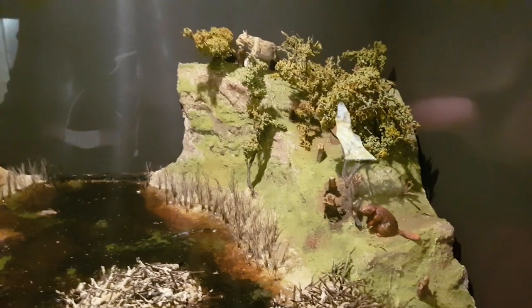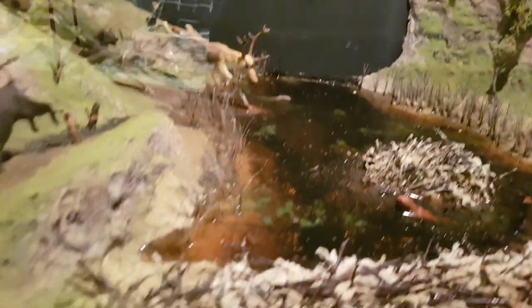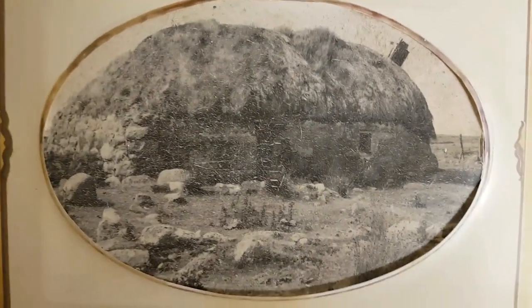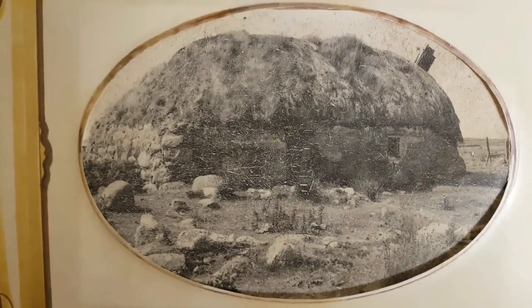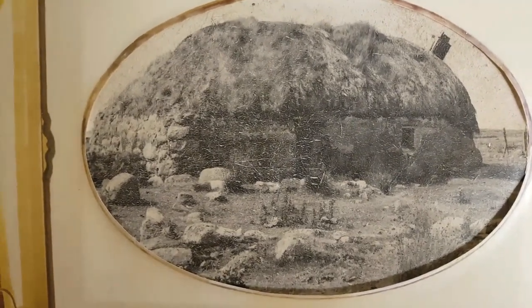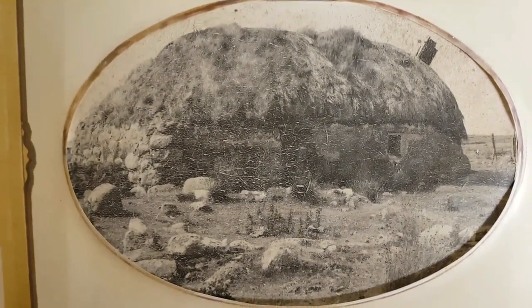I've also done a rather impressive depiction of when Scotland had bears, and there's a beaver that was nearly as big as the tree. There's a wild cat up on the hill. There appeared to be some wolves chasing the deer. Oh, and the wild boar. This is an old photograph of the last crofter's black house that was occupied on the Isle of Mull. A lot of people had to leave such dwellings when they were forcibly evicted, because the Highland clearances decided that sheep were more profitable than people, so the people had to go.